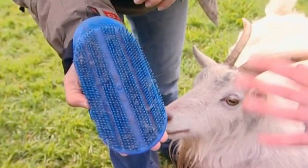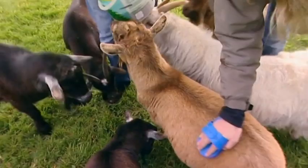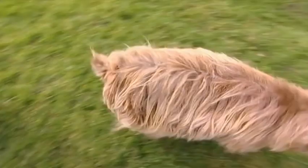You just brush it down, like that. Exactly as you would a horse or a dog. Just go with it. That's very ungrateful. I'm going to try this one. That's Poppadom. Poppadom doesn't like it either. Come on, Ben, you're not doing a very good job.